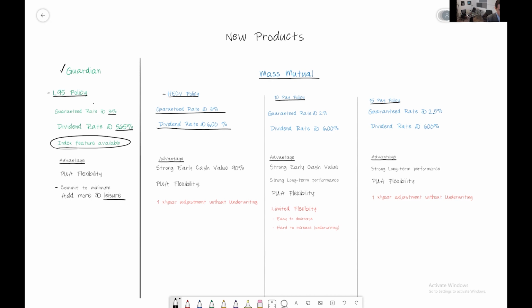Here's the advantage to the high early cash value product. Strong early cash values. Long-term, not as much, but upfront, it is very cash rich. I've got 90% here. You're going to see the actual number is about 92% cash value in the first year. Meaning if you deposit $270,000, you'll see approximately $92,000 in cash value at the end of the first year. The beginning of the year, you might see between 89 and 90%.